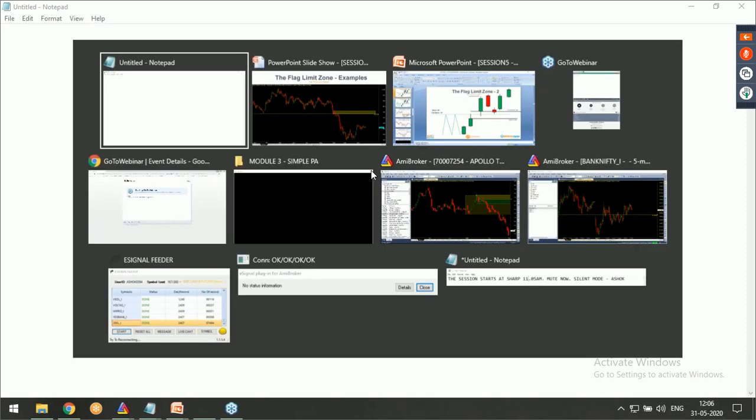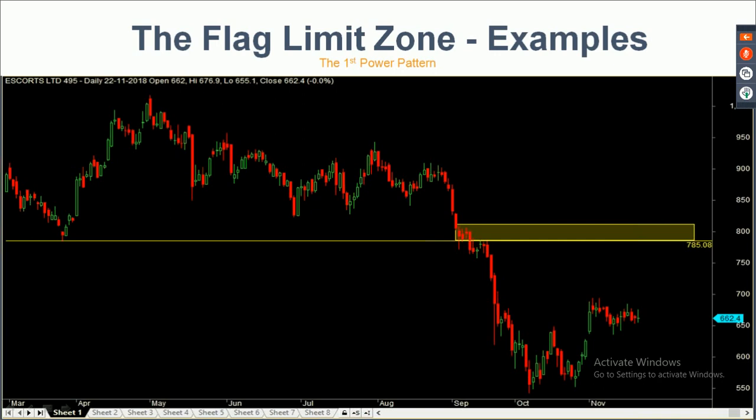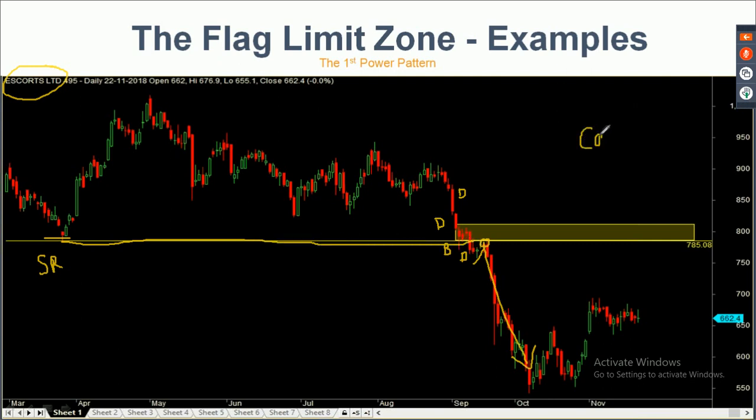Now look at this example. What happened? This is an SR line. This is Escorts. Okay. This is an SR line. Price came here, drop, drop, 3 bases, and again a drop. After the drop happened, immediately the price went inside the zone, took the orders, and came out. It did not wait. This is also a flag limit. Now, this SR line is cutting through the base, no? Exactly cutting to the base. This is case 1.